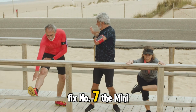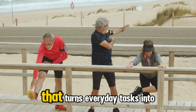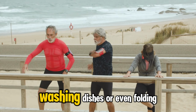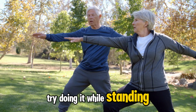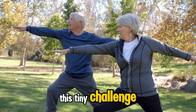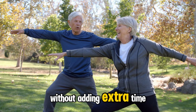Fix number 7, the mini balance challenge. Here's a fun one that turns everyday tasks into a workout. Next time you're brushing your teeth, washing dishes, or even folding laundry, try doing it while standing on one foot. Switch sides after about 20 seconds. This tiny challenge sneaks balance practice into your day without adding extra time.